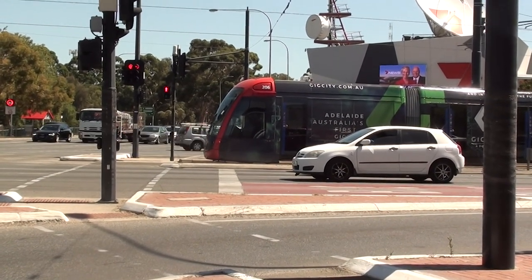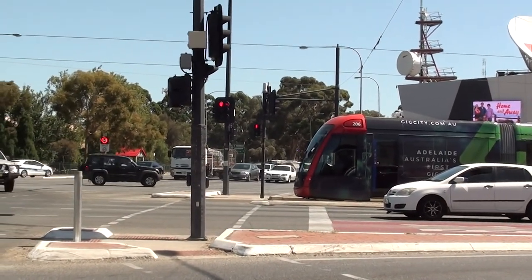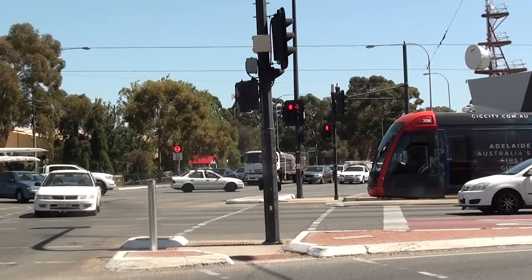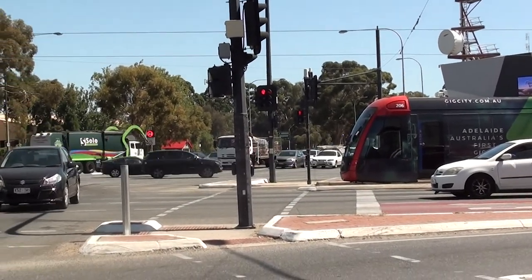One of the problems of street trams is they have to wait their turn at level crossings. If we try to have a street tram every 3 minutes, then the intersection wouldn't function.